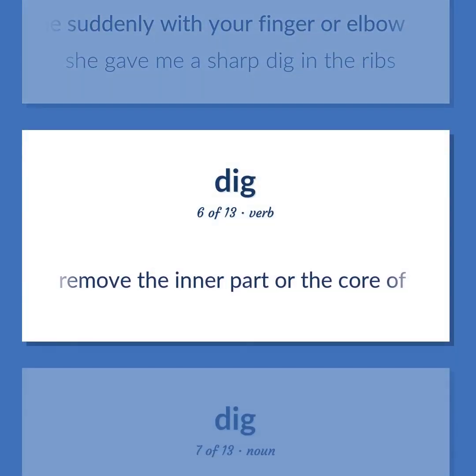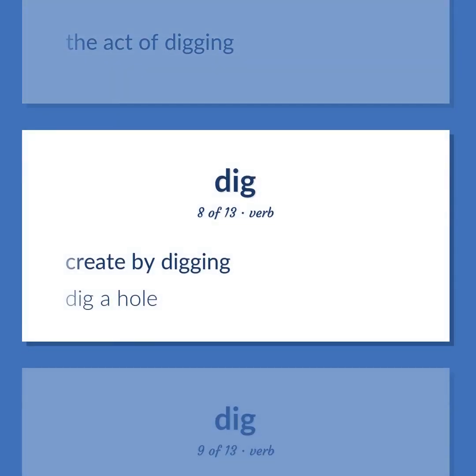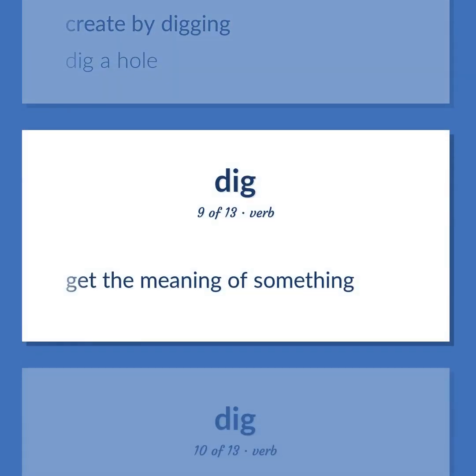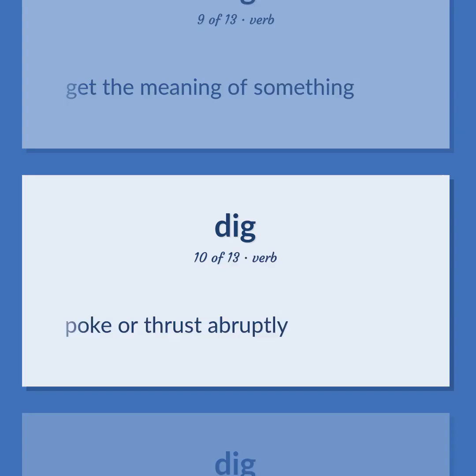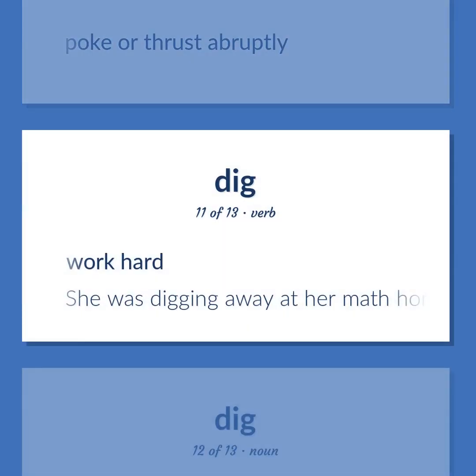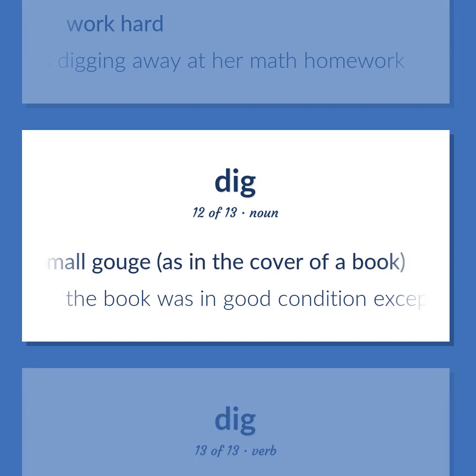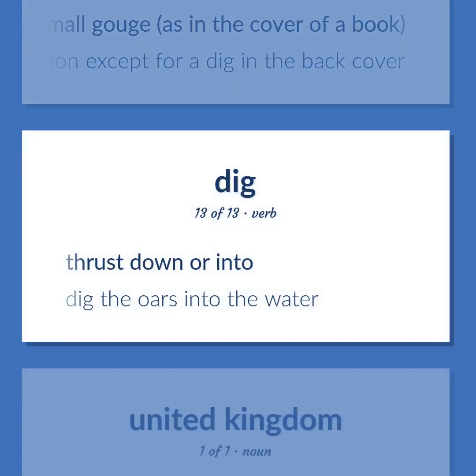Remove the inner part or the core of. The act of digging. Create by digging. Dig a hole. Get the meaning of something. Poke or thrust abruptly. Work hard. She was digging away at her math homework. A small gouge, as in the cover of a book. The book was in good condition except for a dig in the back cover. Thrust down or into. Dig the oars into the water.